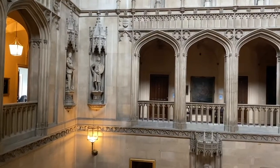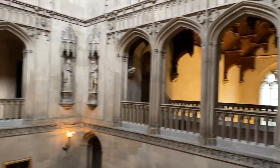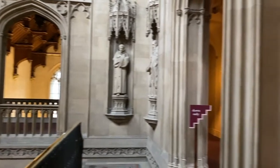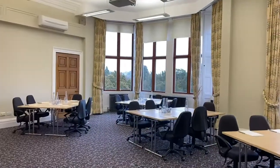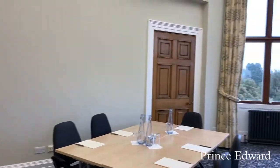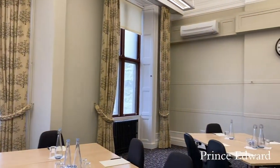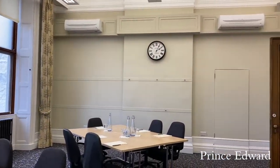So we're in the Grand Hall at Ashridge House. It's a beautiful space. And up on the first floor, there are a series of meeting spaces. Now, they would have been former bedrooms of the house, but they've all been converted to really nice meeting rooms. This one is Prince Edward. So all the rooms are named after former guests. So this one is named after King Henry VIII's son, Prince Edward, who stayed at Ashridge as a child.